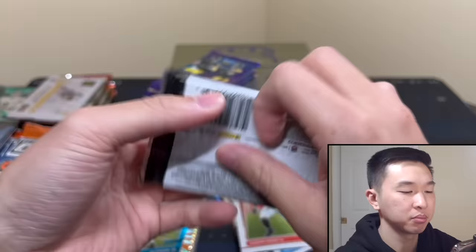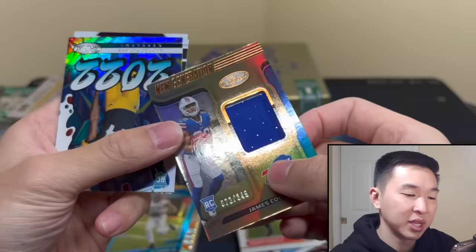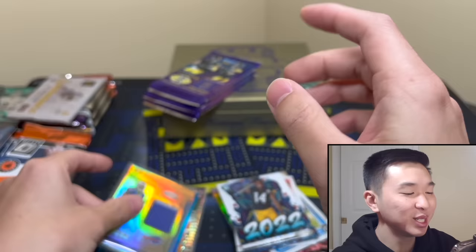How about... Let's do a Certified. And then I think we'll hit a Classics. Let's do our 2021 one. James Cook. And... All right. There's our... It's not two color. It's just the end of the card there, or the jersey piece. The tiny little jersey piece. Pickens. And sleeve for you. Actually, now I'm running a little low on thick sleeves. I think we should be good, but the stack looks small. Smaller. Much smaller.